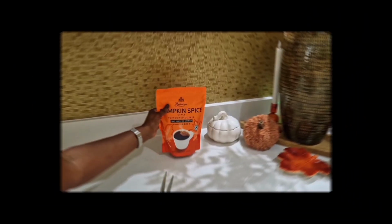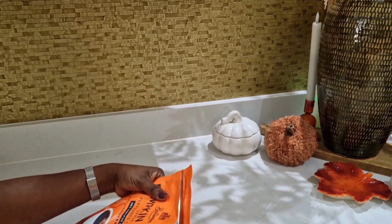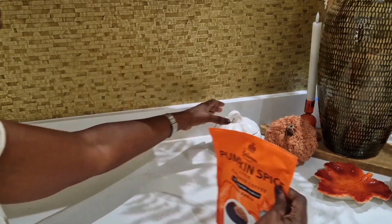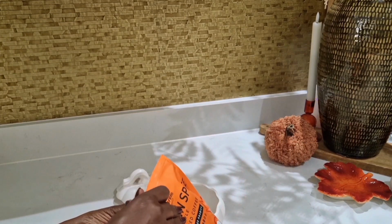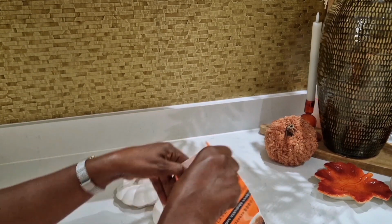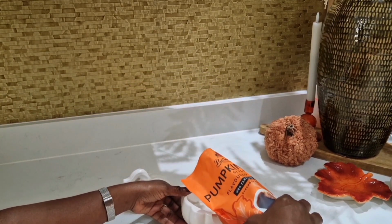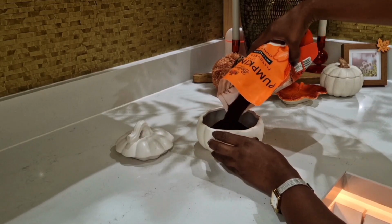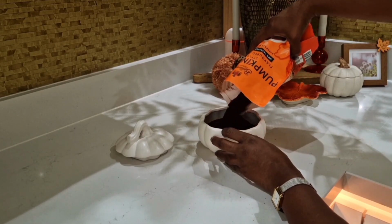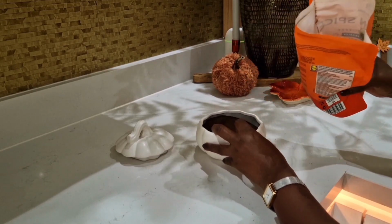Before we actually start this home tour, I want to share with you how I cozy up for this cozy season, you guys. They do not call it the pumpkin spice season for nothing, so everything has to be pumpkin spice, also my coffee. So I am refilling this pumpkin container with my seasonal coffee, and then I'm going to be making a nice pumpkin spice coffee to cozy up on the couch and watch some videos.